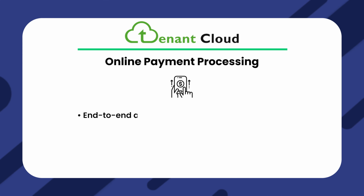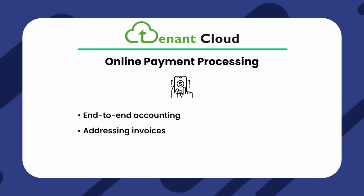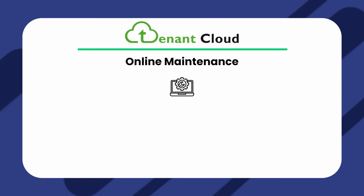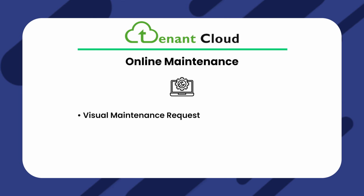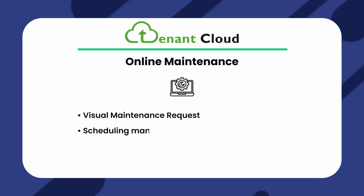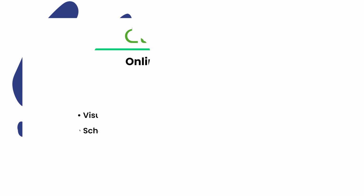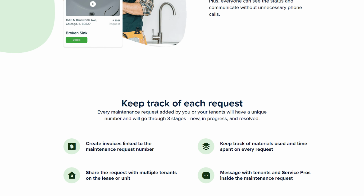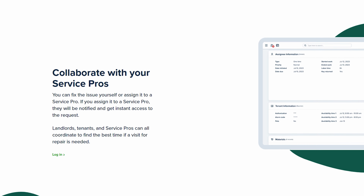Online payment processing. End-to-end accounting is included, addressing invoices, receipts, transaction history, and more. Categorize logically. You can have rent deposits to your bank account directly, auto pay functionality, and a perfect reporting suite. Online maintenance. Visual maintenance requests from your tenants are supported here, which can be used for equipment and scheduling management with reminders if necessary. Connect with and assign requests to local service pros if you so desire, and track time, labor, supplies, and more as needed.